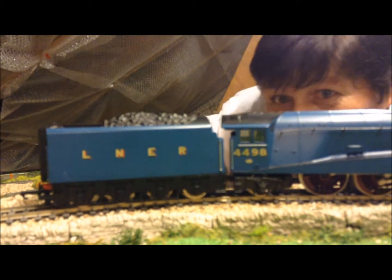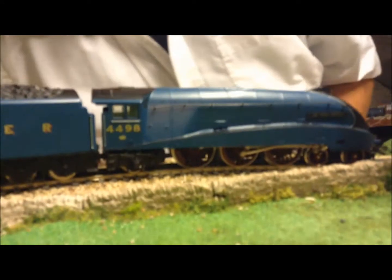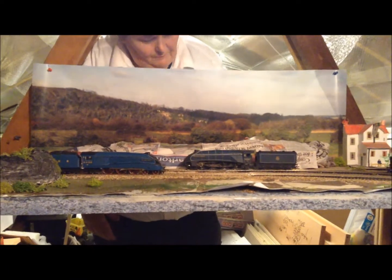I must admit I'm quite impressed with this. It's got some detail on it, it looks really good, the nameplates are fine, and it looks absolutely fantastic. You should be getting on with showing them the hill. Yeah, Sir Nigel Gresley in BR Blue. It looks very, very impressive, nice loco.